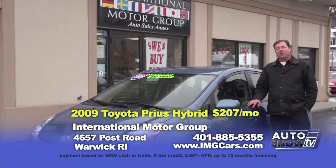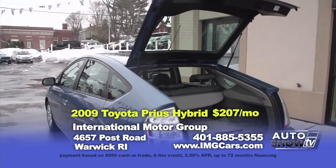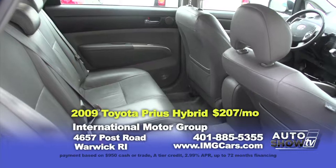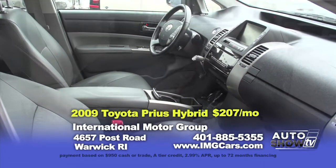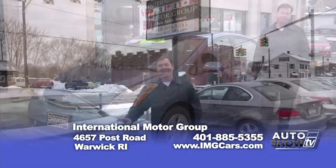The last car I have for you today is this 2009 hybrid Toyota Prius. This is a great little car that's gonna get you over 45 miles per gallon. It has only 64,200 miles on it, leather interior, navigation, a backup camera, and much more. You can buy this Toyota for $14,432 or only $207 a month.